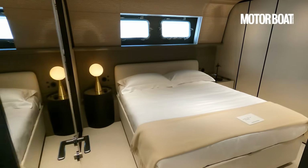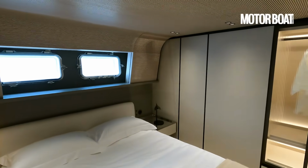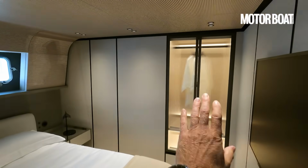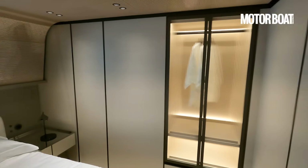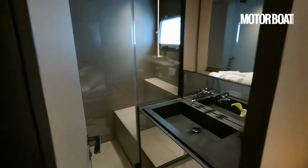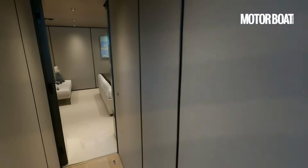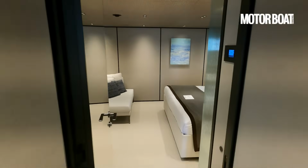We've got a second double over on this side, much the same with that lovely curved deck head, the semi-transparent hanging locker, and of course another ensuite bathroom over on this side. But let's go forward and take a look at the owner's cabin, because that is pretty special.